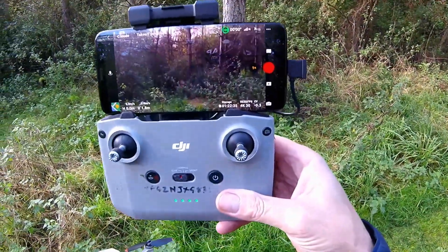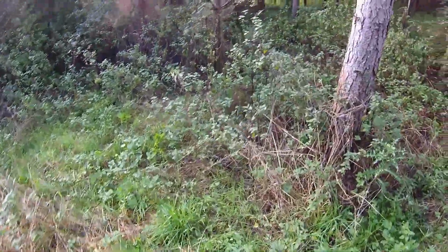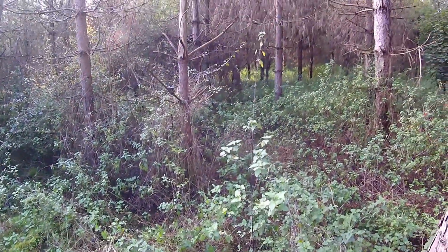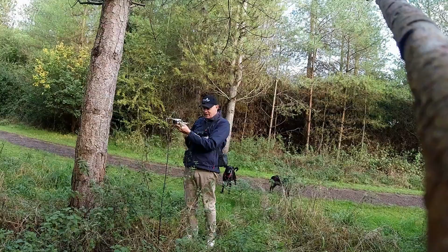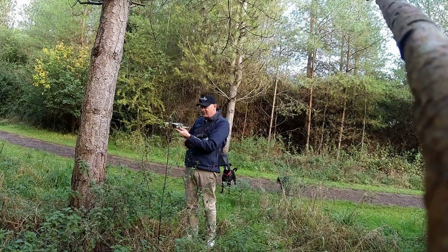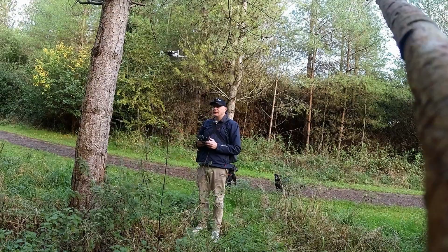Okay, so we're shooting at 4K 30 frames per second. All the settings are exactly the same, and I mean exactly the same as they were on the DJI Neo. So we're going to fly into the cotton, I'll say the cotton wool, in the danger zone, let's say, in the wire wool area of this lovely wood. Get filming. There we go then, guys.